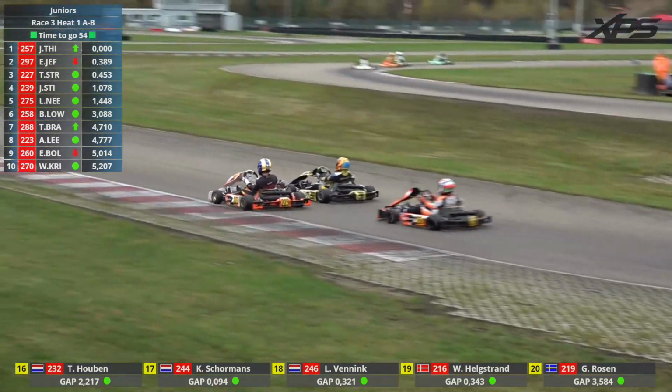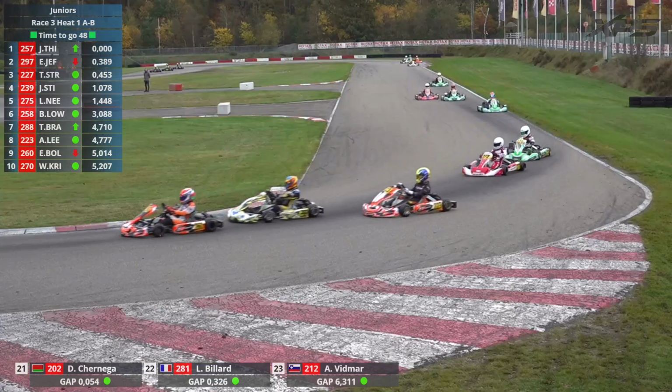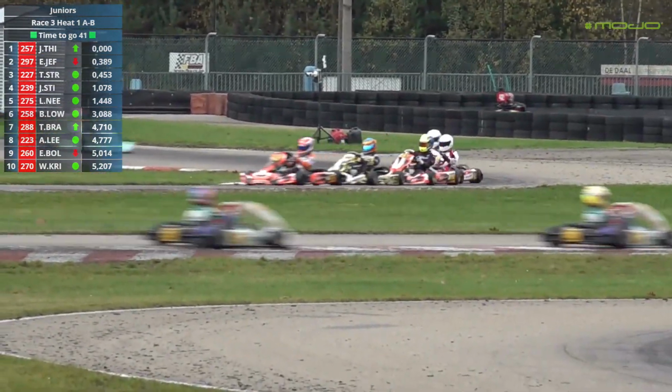Oh, and there we see a little bit of a move between Austin Lee, and he's side by side with Tom Bracken. Enzo Bol is behind them. Oh, he's going to make it 3 wide, is Enzo Bol, and he gets up the inside of the pair of them. Wow, from the 260. That was for 7th on the road, off of the Europlan through turn 7.